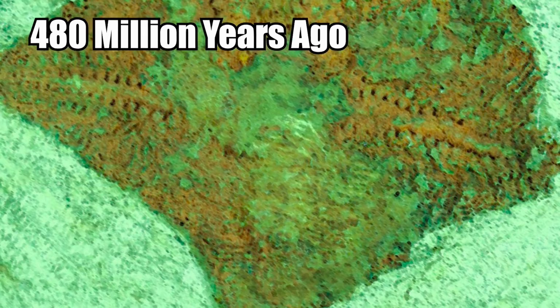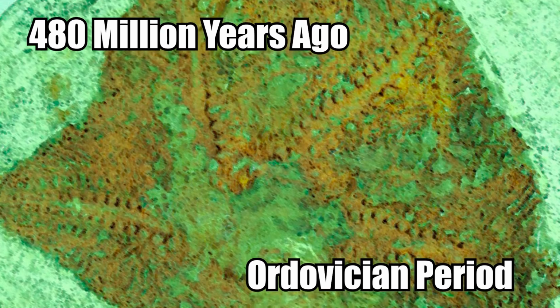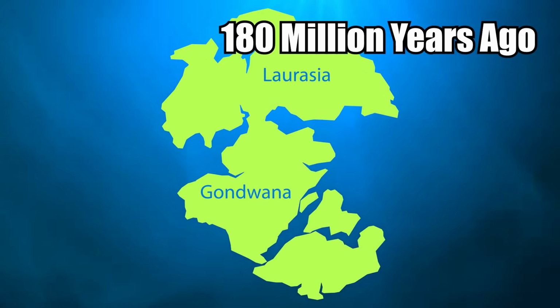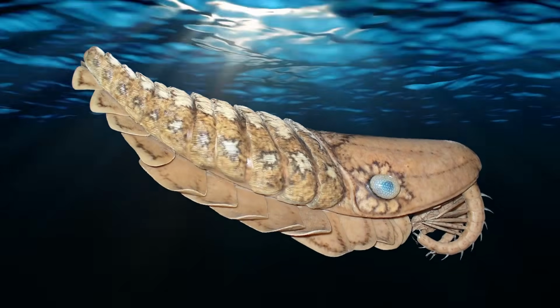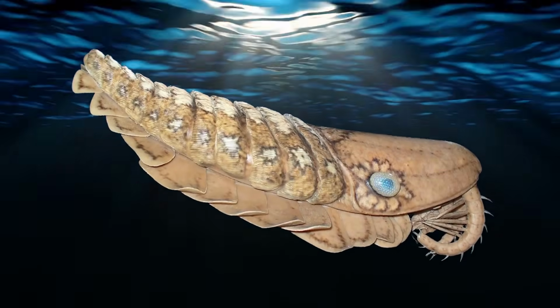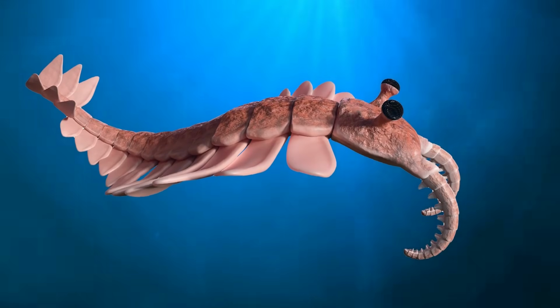It lived around 480 million years ago during the early Ordovician period on Gondwana, an ancient supercontinent that broke up around 180 million years ago into the continents that exist today. The species shared its ancient cold water reef habitat with alien-looking creatures like giant filter feeders called anomalocaridids, which looked like a bizarre hybrid of a shrimp and a squid. C. phezoataensis looked far less strange than the animals it lived alongside.